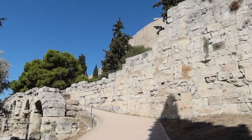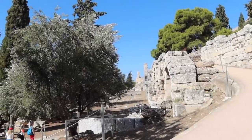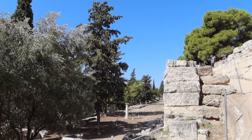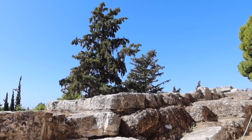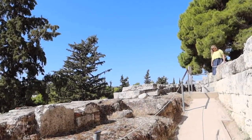Yes, it's quite high. So now we're coming up to the other theatre, the one that our hotel is named after. Oh, the Herodion. This is the larger theatre, which they still use to hold plays now. We'll probably see it from up here.